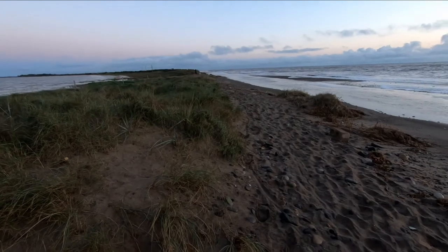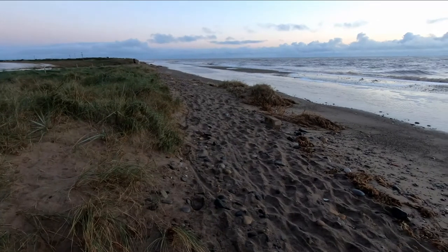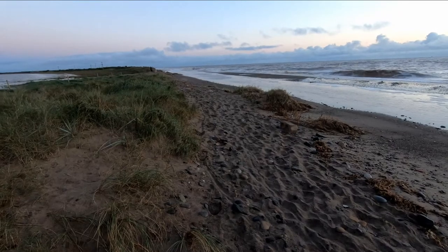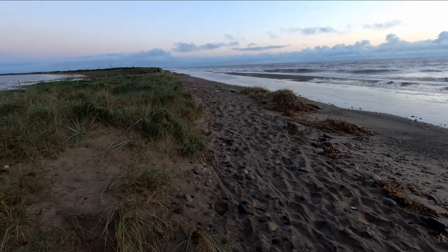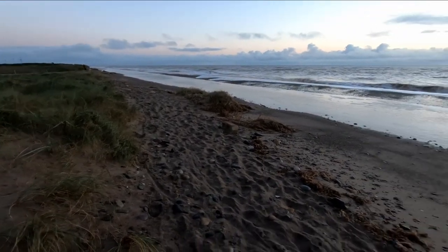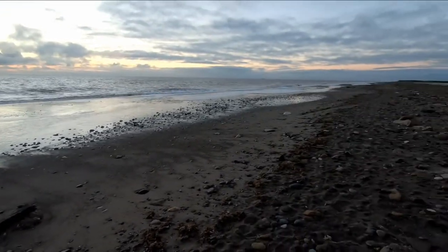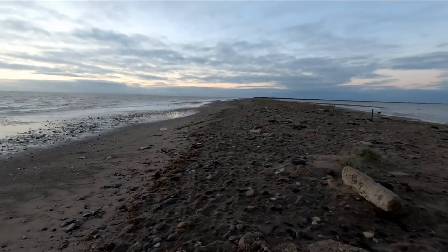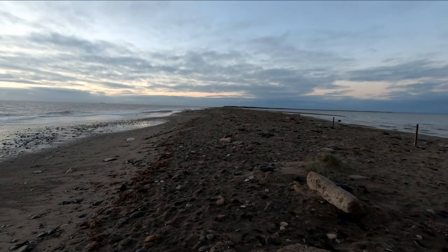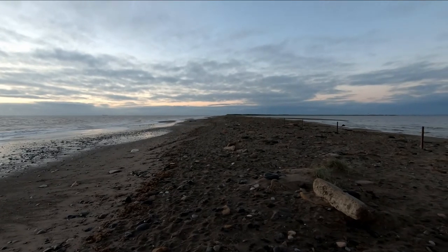As you can see, there's not much beach left here. Now this is where it was breached during the big storm of, I can't remember when it was now. So it's breached from sort of like there. Right over there, which is roughly around about half a mile, and that's where we're going to. You're going to head over that way.